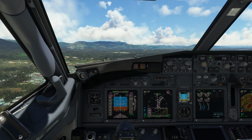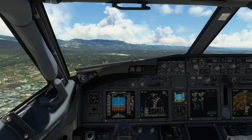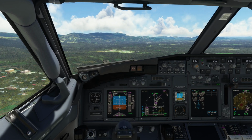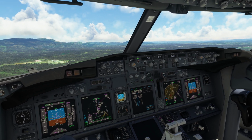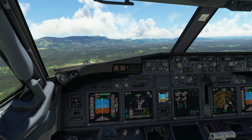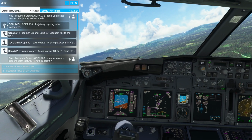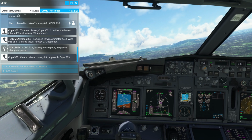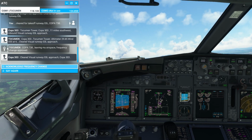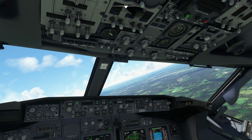Flaps 1. Document Tower, Copa 738, 11 miles southwest inbound, visual runway 03 left approach. Copa 738, Document Tower. Altimeter 29.85, wind 055 at 6. Cleared visual runway 03 left approach. Copa 738, leaving my airspace, frequency change approved. Cleared visual runway 03 left approach, Copa 303. Flaps up. Document Tower, Copa 738, frequency change.